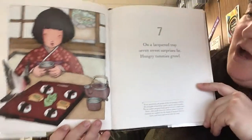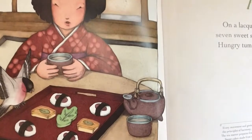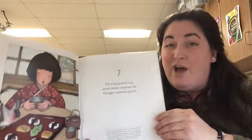7. On a lacquered tray, 7 sweet surprises lie. Hungry tummies growl. And it looks like I see some sushi. Anybody ever eat sushi? That's like fish and rice and even seaweed. And that's actually really healthy for you.